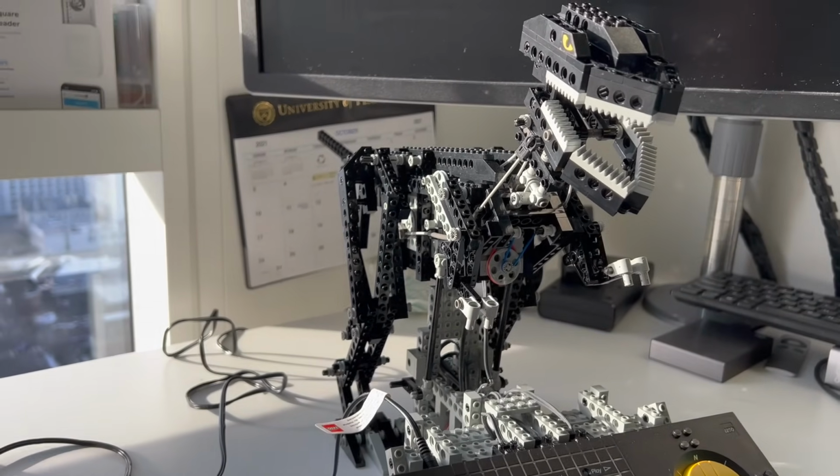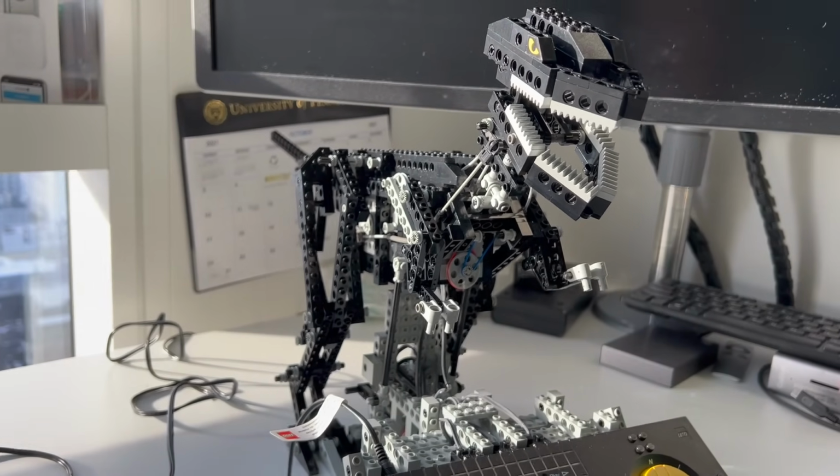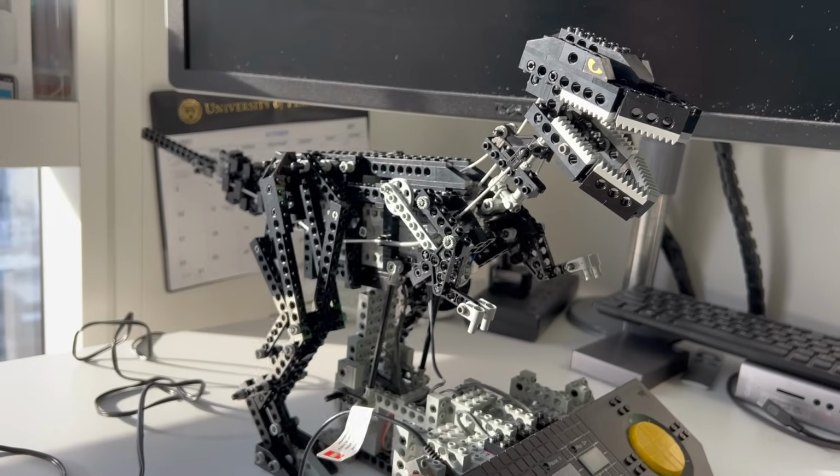Now this set in particular I actually did get shipped from overseas, so I did actually have to get a power adapter to make it work. However, for the versions released in the US, it basically just works the same way.